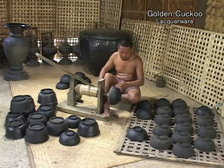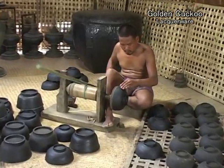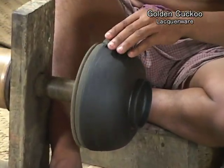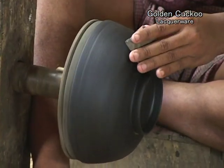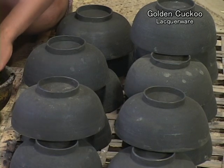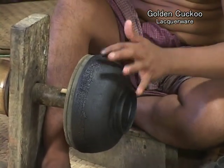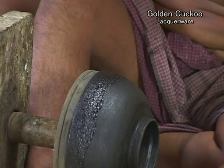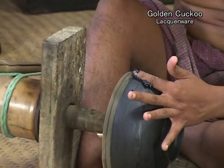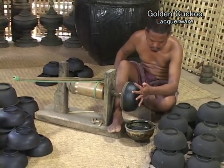After 7 days, we take the objects out and polish with the rough stone to be smooth. After smoothing with the rough stone, we apply the plaster with our fingers because our fingers can adjust the lacquer liquid on the surface of objects, thinner or thicker. And lacquer objects will be harder, stronger, and waterproof. Each time we apply lacquer liquid on the objects, we must keep them in the cell room to be dry.